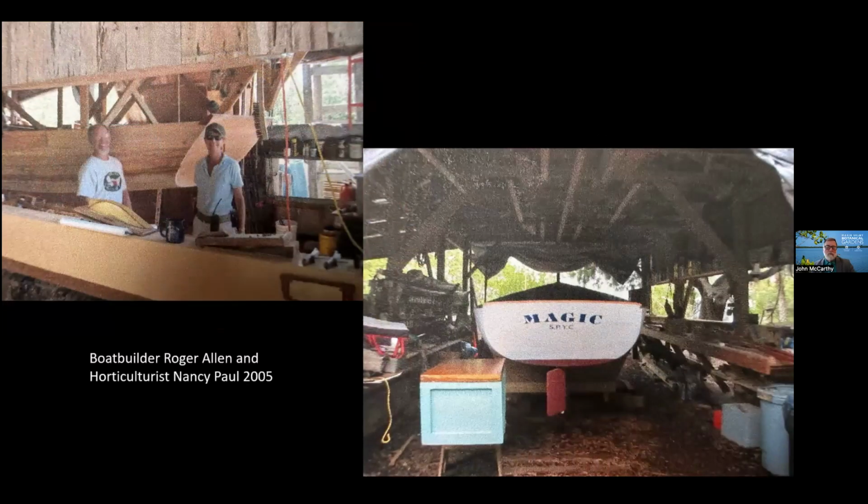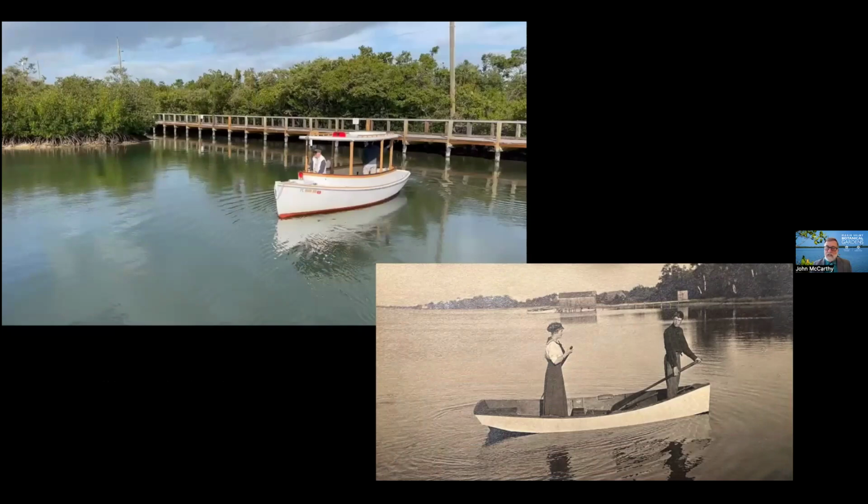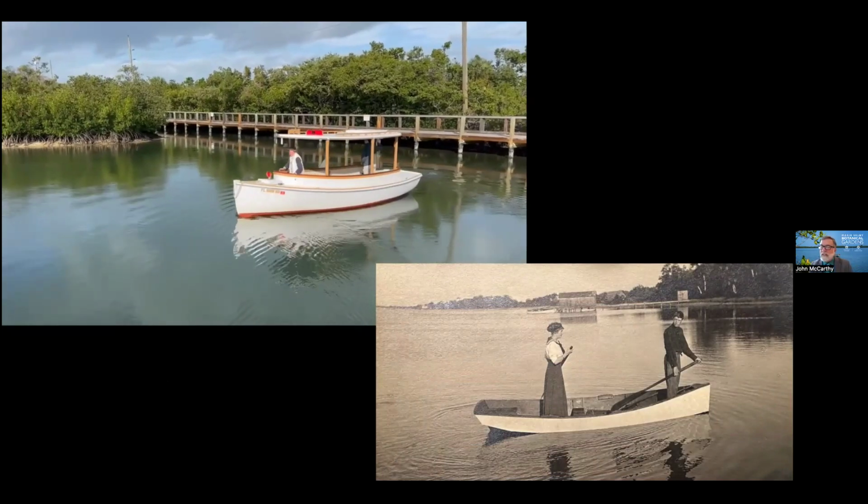And here you got a photo of Roger here smiling because they've got most of the planking done. And then Nancy Paul, who was our horticulturist then and still is a horticulturist for us. And Nancy took most of these photographs, except she obviously didn't take this one because she's in it. And then here you see Magic getting ready to be launched and before the cabin top was put on. And then here you see Magic as she sets sail, if you will.